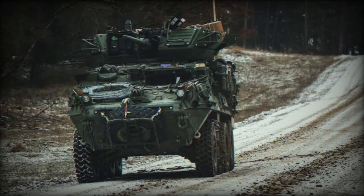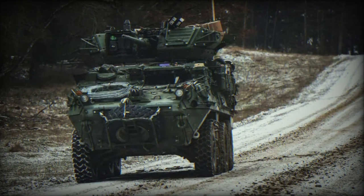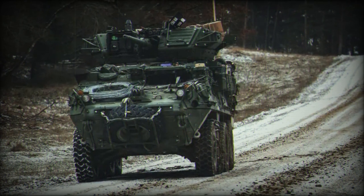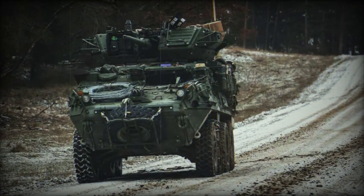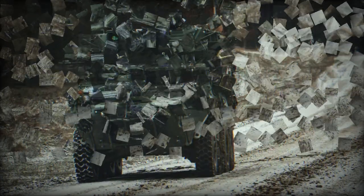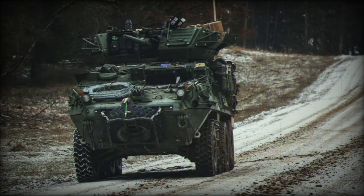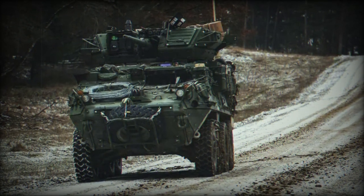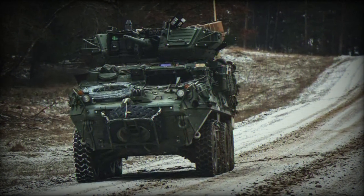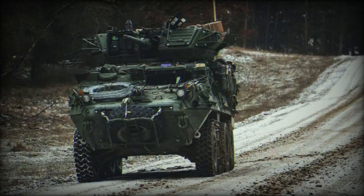M1126 infantry carrier vehicles, ICV, mainly used for safely transporting infantry to the battlefield, offering protection against small arms fire, artillery shell splinters, and chemical, biological, radiological, and nuclear threats. M1132 engineer squad vehicles, ESV, tailored for engineer squads, this variant provides mobility, protection, and necessary tools for engineers to execute their missions, including obstacle clearance and mine detection.